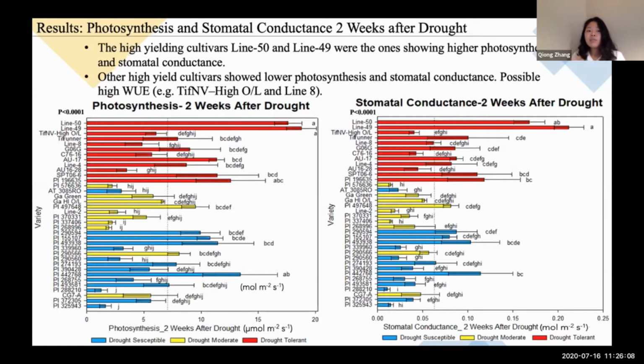And we also find varieties that had high photosynthesis and high stomatal conductance at the early stage usually maintain high photosynthesis and high stomatal conductance later. And also the photosynthesis and stomatal conductance at 2 weeks after drought show the best difference between varieties compared to other times. So from this graph, we can see the line 50 and line 49.